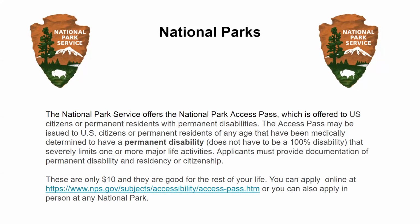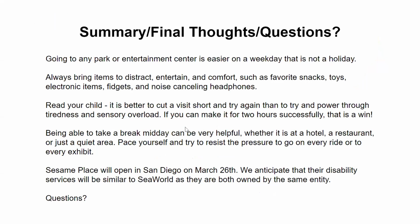So you can apply for this online. It's $10 and it's good for the entire rest of your life. And it's good at every national park in the entire United States. And if you don't want to apply online, you can also get these in person at any of the national parks. So some final thoughts and summary.